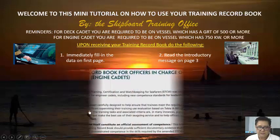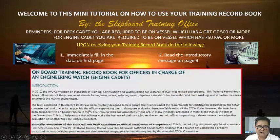So the engine also was revised. This training record book takes full account of the new requirements for engineer cadets, including the new competency standard for leadership, teamwork skills, and proactive measures to protect the environment. So the same. Normally, it cannot be constituted as an official assessment of competence.